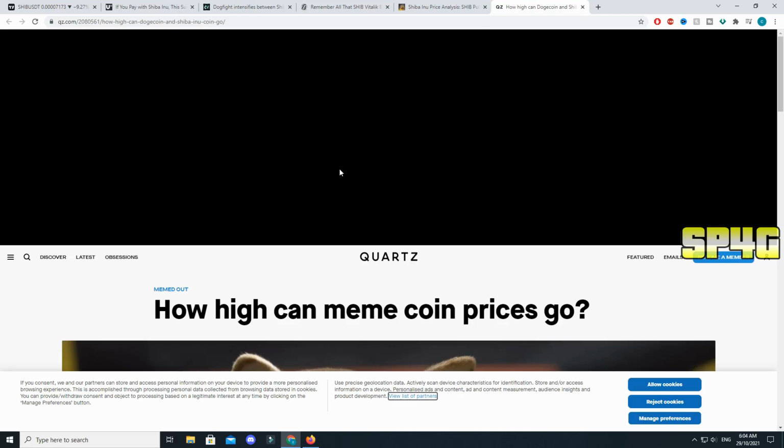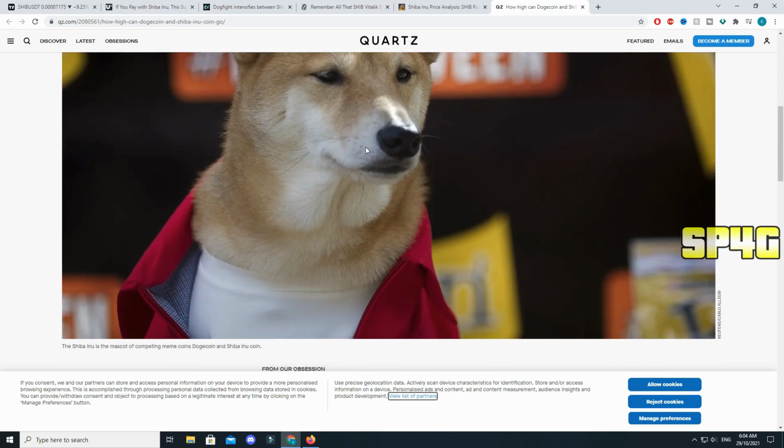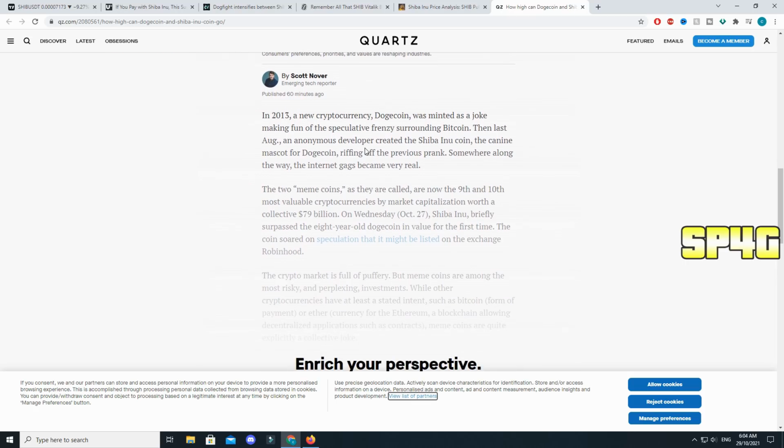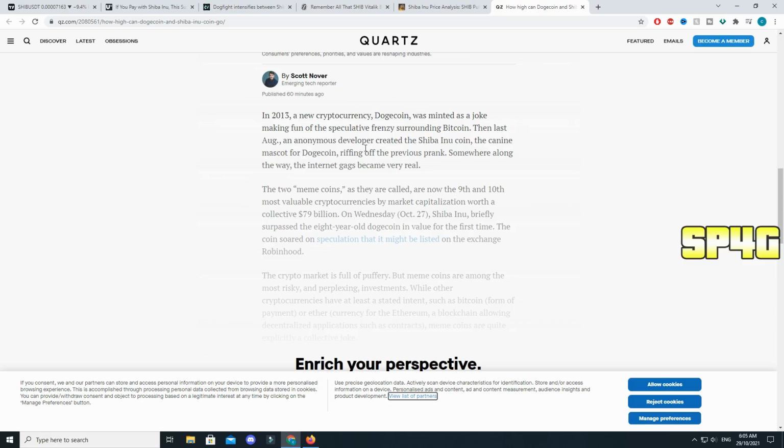Now, the final article that I want to show you guys: how high can meme coin prices go? And honestly, in this, they said that the way everything is going and the perception that everything is starting to build, there is no limit. Like, there's just no limit. No one is able to predict how far meme coins go from this point on, because the meme coins keep growing and outgrowing whatever people can think. The market cap of nearly 50 billion, that's more than like the biggest companies. So we have a long way to go.